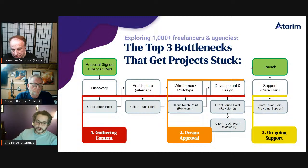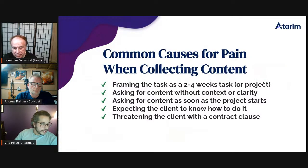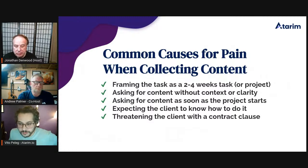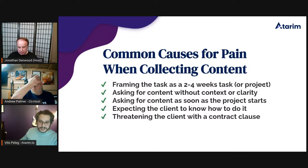Right. So there's a few reasons why this is happening, and actually I can even pull this up here. Clients disappear for one of those 5 reasons. First of all, because we often frame the task of gathering the content as a 2 to 4 weeks task. And that is signaling to the client that it's no longer a task, it's a project that you've got to find literal weeks to do, because they don't know. And this is what we told them.